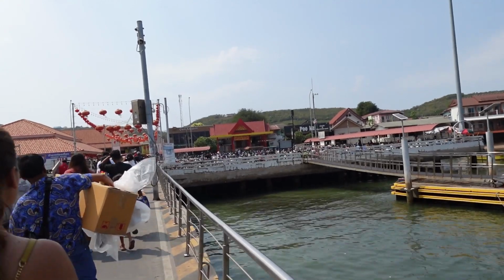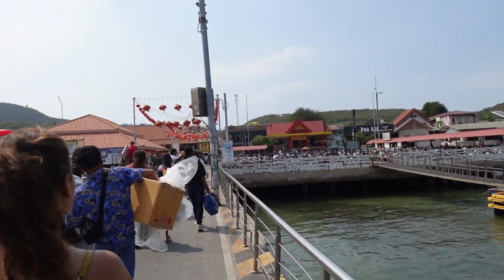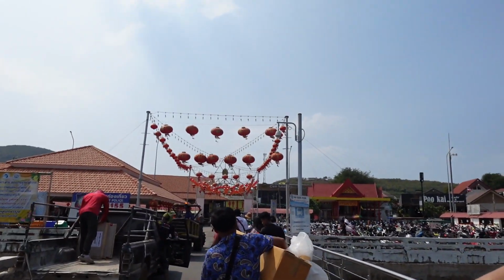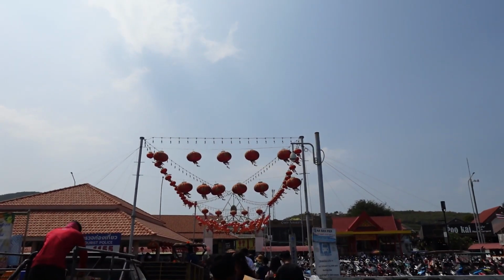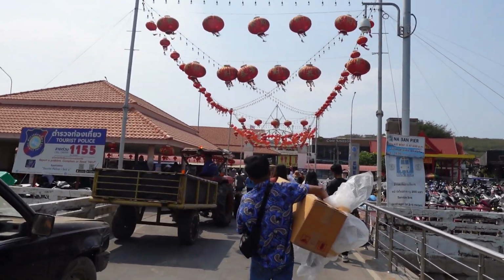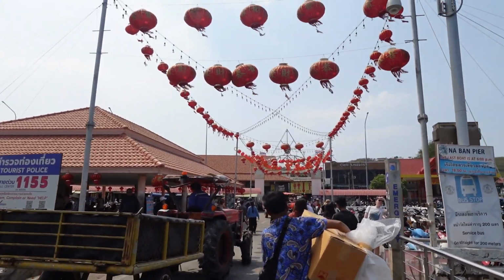There's so many motorcycles too. I believe you should be able to get motorcycles for rent here as well. And the Lunar New Year just passed, so they had some lanterns hung up. Pretty windy here, so hopefully you guys are able to hear me through all that wind noise.